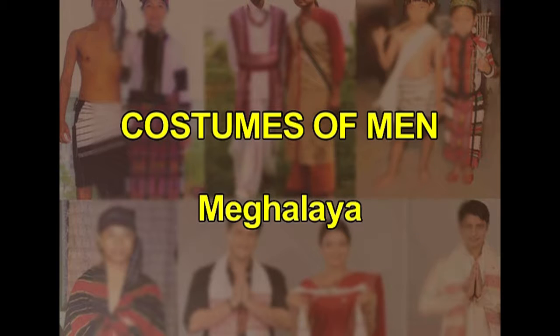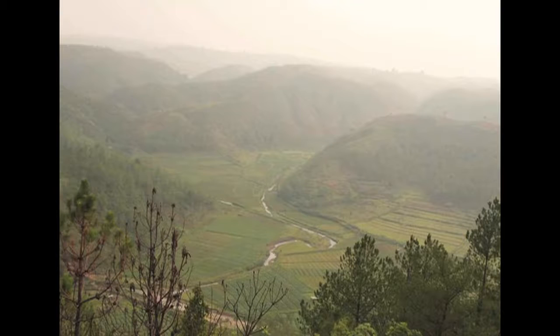Coming to the state of Meghalaya, a mountainous range that stretches from west to east comprising Garo, Khasi and Jaintia hills. 80% of the population of the state is tribal. The Garo, Khasi and Nar, which is Jaintia, are the dominant tribal groups of this state.